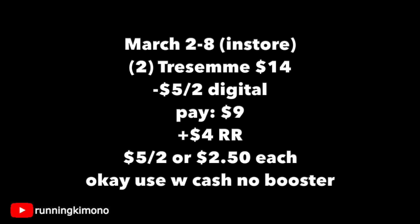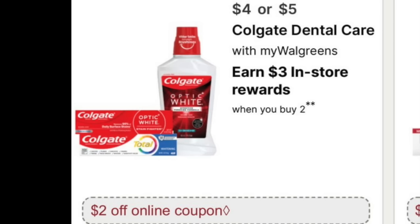I'm really hoping that the hairsprays will be 7, but you can't always get that. And again, it's okay to use Walgreens Cash if you're doing this deal with no booster.